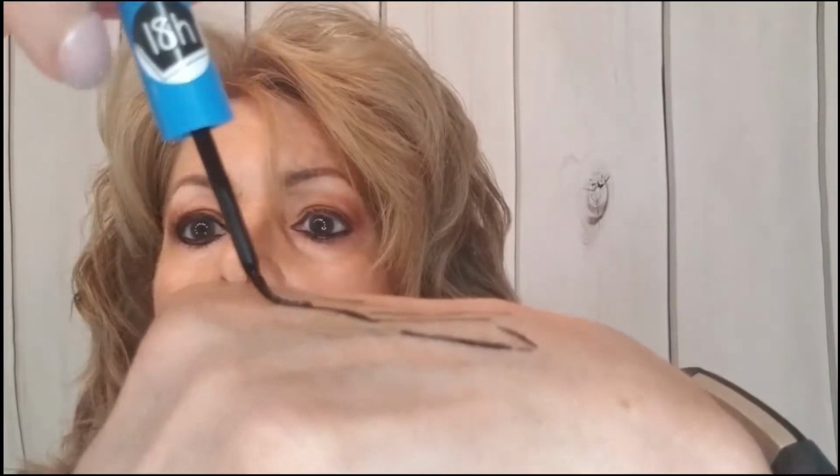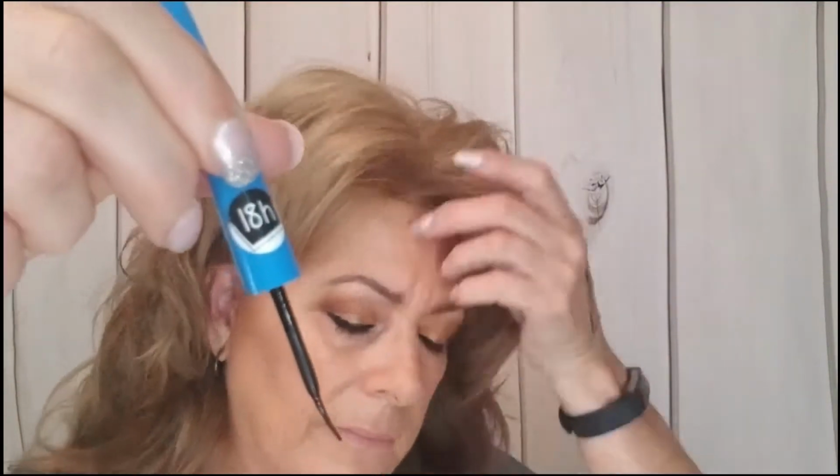So I also tried the Essence Super Last Eyeliner. This one caught my eye because it said on the tube, 18-hour wear. Really? 18 hours? Okay, let's do it. It was inexpensive. I gotta try it. Well, when I got it home and tried it, the applicator tip was very unusual. It was like nothing I'd ever tried before. It was like a long piece of flexible plastic. It wasn't a brush. There were no hairs. It wasn't firm like an eyeliner marker. It was just this very flexible piece of plastic.